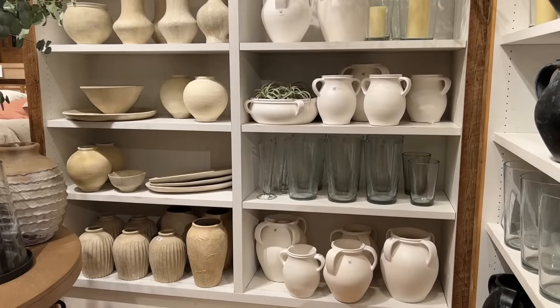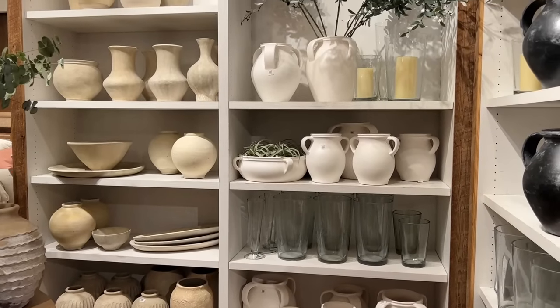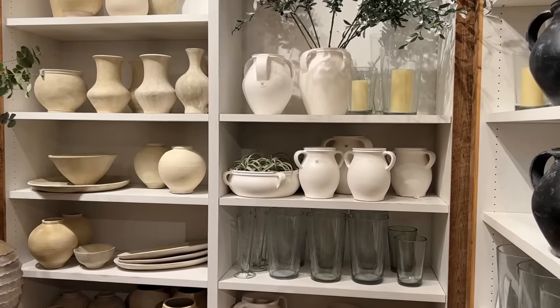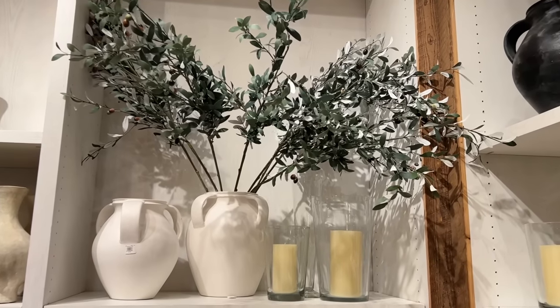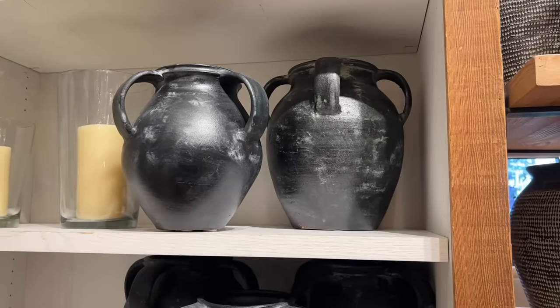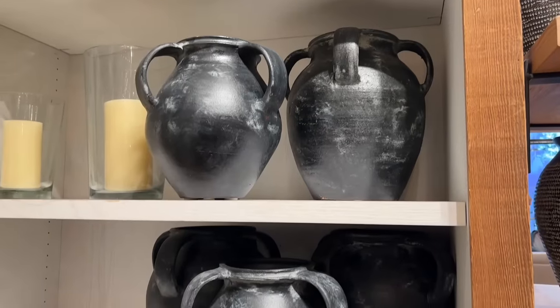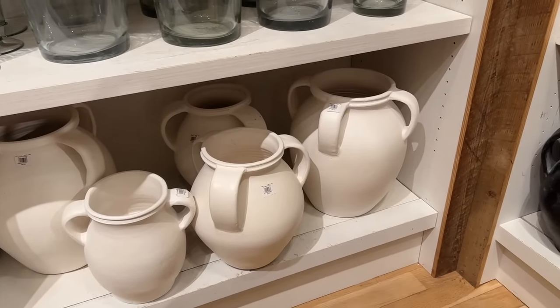Here is the vase section. These are all so beautiful, very heavy and such great quality. I do think you can find similar vases at TJ Maxx or Hobby Lobby if you're lucky, but that is not always reliable. So if you're in need of vintage or a handcrafted looking pottery, of course, Pottery Barn is a great option. This is kind of what they're known for.